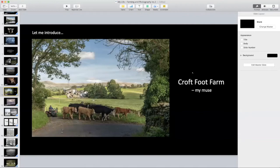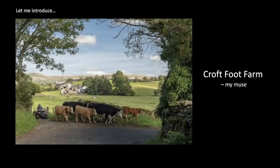Okay, so we've got here Croftfoot Farm. So this is where I live and this is where we work and play. We're on the edge of the National Park here in Cumbria, so the Lake District National Park. And we have beef cows and we have sheep. We've got 900 acres, so it keeps us very busy. My husband, much more than me. My photography is taking off now, and I am working as a commercial photographer now. So he has to do an awful lot more work on his own. So here we go. This is through the farm, through the seasons.